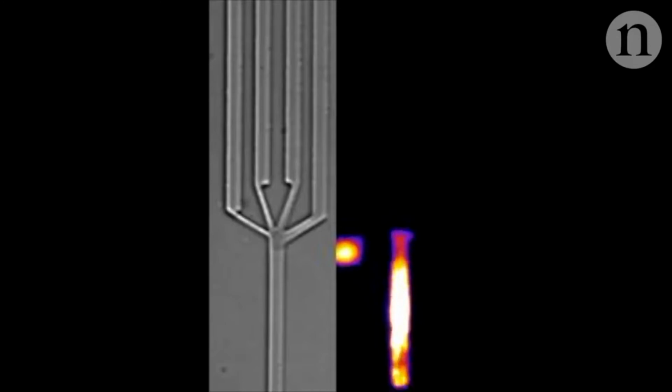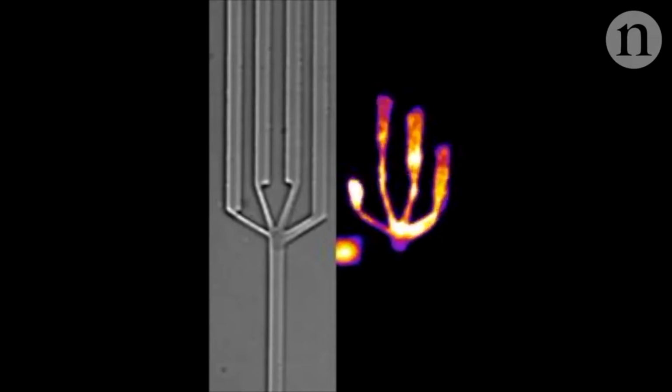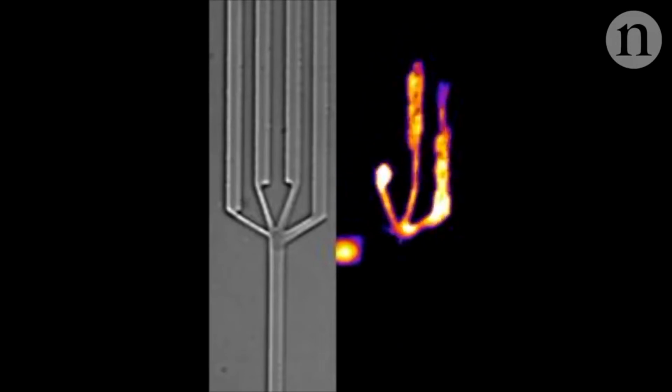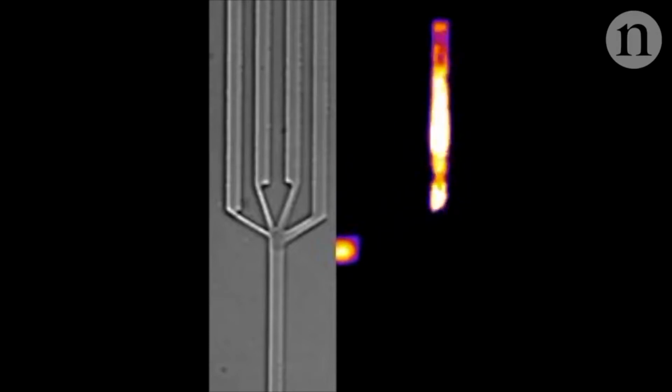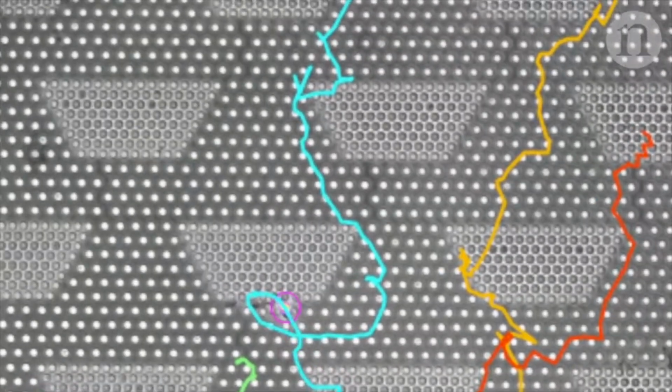In a new experiment, this dendritic cell is given a choice of 4 paths of different widths. It probes the different options before picking the widest path, allowing it to move faster than it could through a narrower channel. This ability to sense the size of gaps means that cells moving through the body can avoid dense areas and find the fastest routes rather than just the shortest ones.